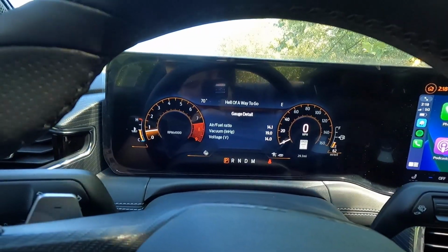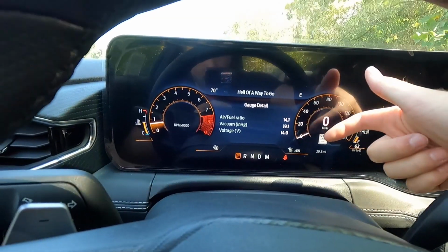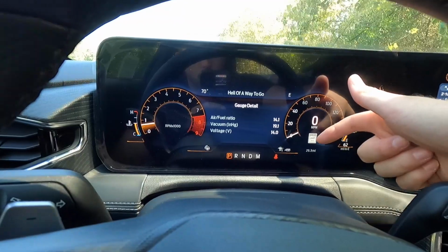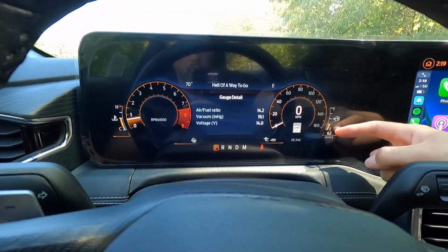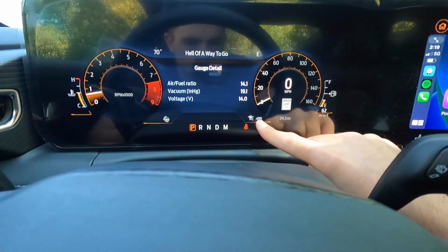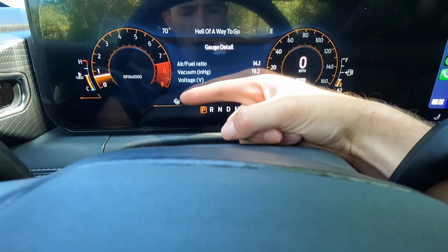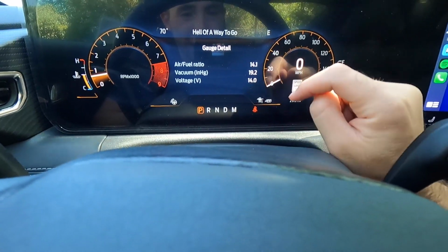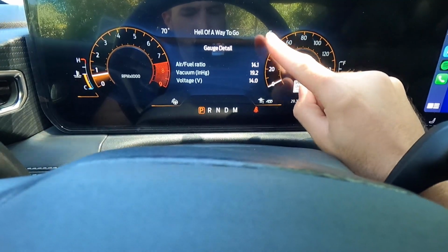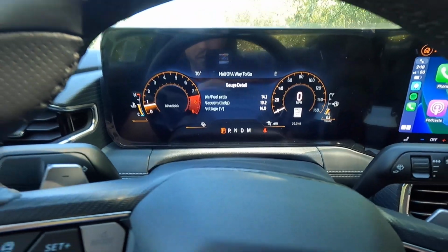With the GT Premium High package, you do get speed sign recognition. So that is what that is right there. Basically tells you the speed limit of the area that you are driving in. Then that's your fuel gauge, your fuel range. That's your odometer. That is basically your active valved exhaust system. That's letting you know what your steering feel is in. Right now it's in comfort. And then that's your transmission status stuff. That's the compass, ambient exterior temperature, the current song playing, and that's about it for custom mode.